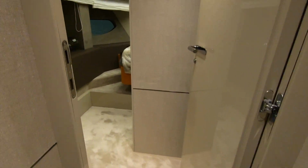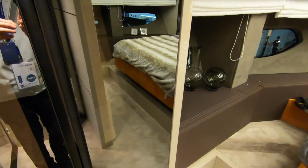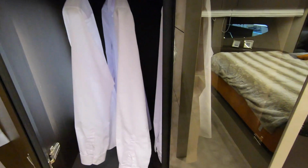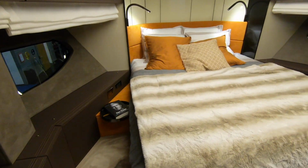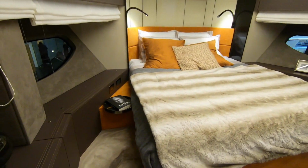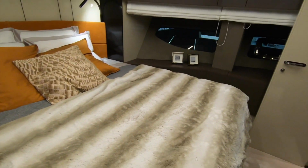And then you go forward to the VIP cabin. Again, quite an unusual shape here. We've got these glass fronted doors for the hanging space. The bed is forward, tucked in that bow area. You can just begin to see the hull sides come in, but windows on both sides.